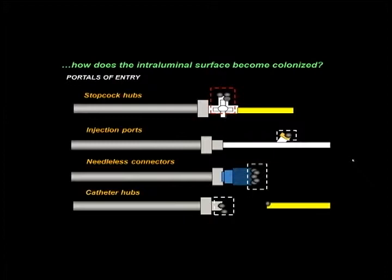Now, how does this apply to the internal lumen of a catheter, and how does it actually become colonized? Well, again, we're back to the portals of entry, and this is why this is such a difficult problem for the intraluminal surface, because we have so many portals of entry. We have stopcocks, and quite frankly, these have a very high rate of colonization, and we don't even have any recommendations for the care and maintenance of stopcocks in the CDC guidelines or in the SHEA document. So we tend to forget them, but they are very important sources.